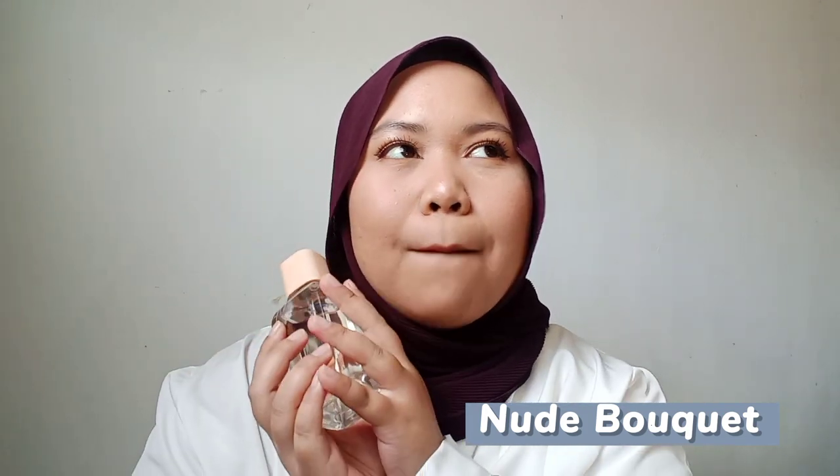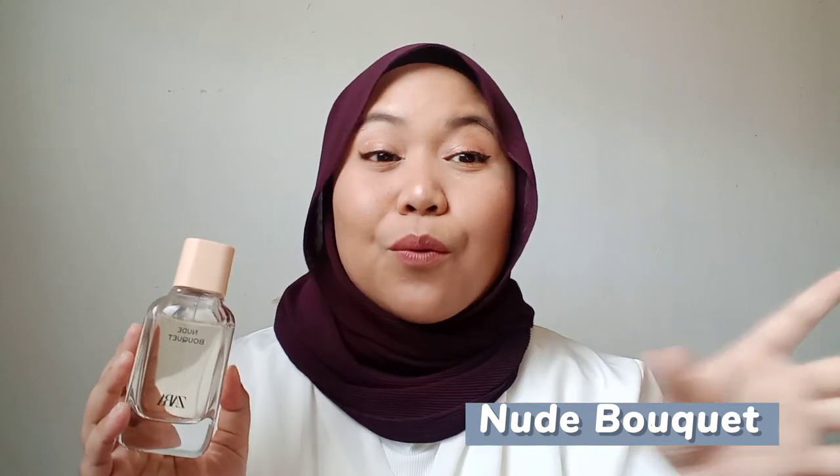I know this one is a fresh and light scent, but I think this one is just better than the Dior one, okay? And to be honest, this one projects more and lasts longer than the Dior one, so I don't think it's worth it to purchase that Miss Dior Blooming Bouquet perfume.